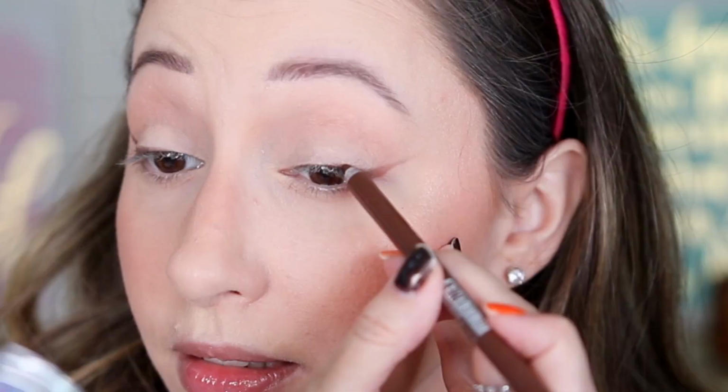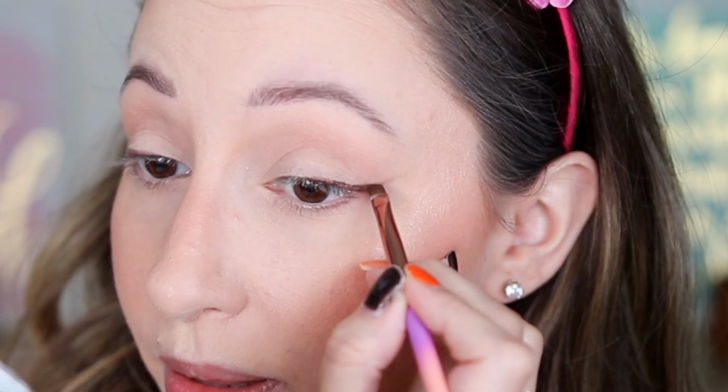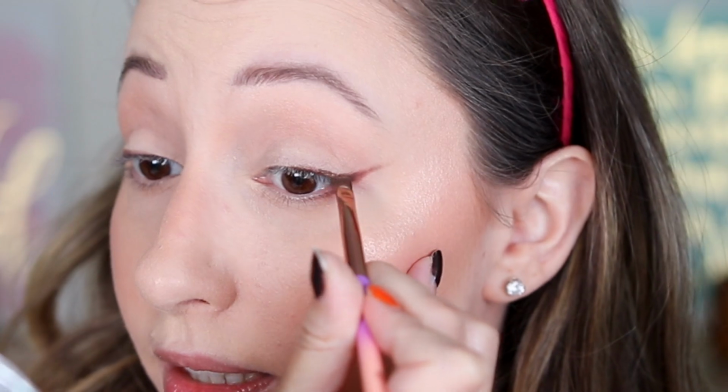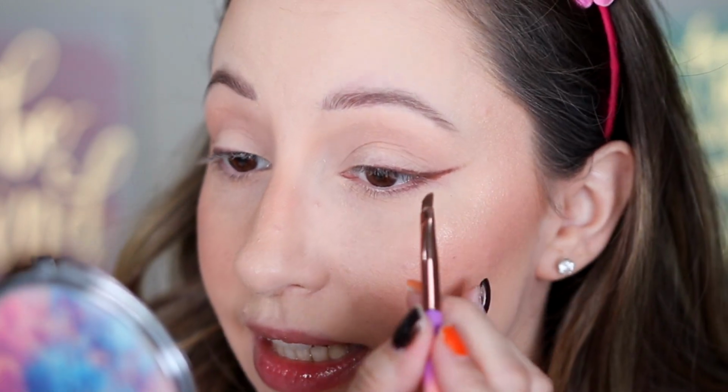I need to sharpen my brow pencil. Now I'm applying some more product with the eye pencil and with my brush I'm blending outwards to create the wing here. For this part you can also use a creamy eyeshadow that doesn't dry fast. This is the key point.